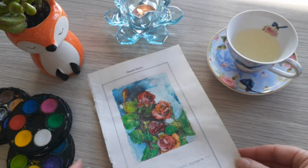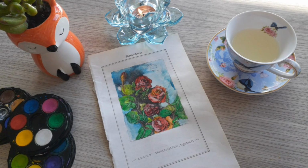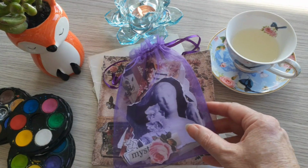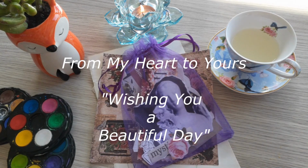So here's my finished piece. As mentioned, it'll appear in my next art healing video, along with these beautiful papers and ephemera that I have selected.